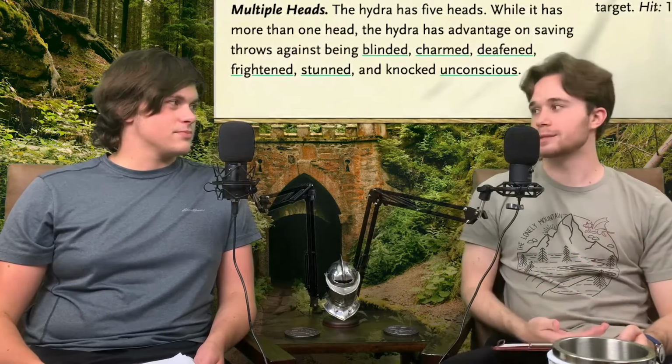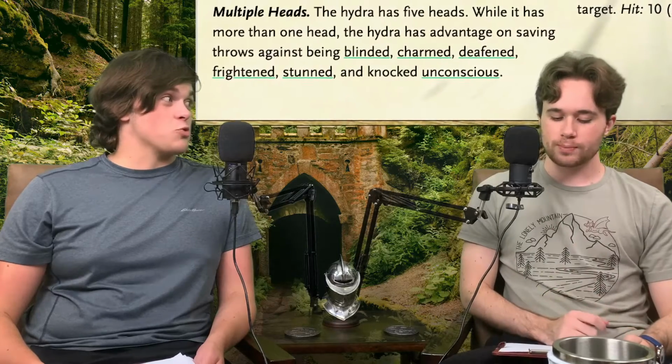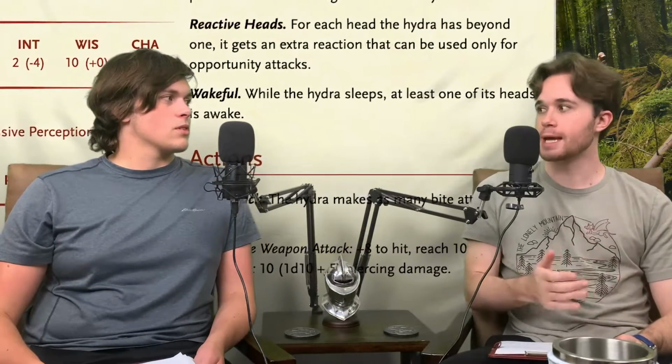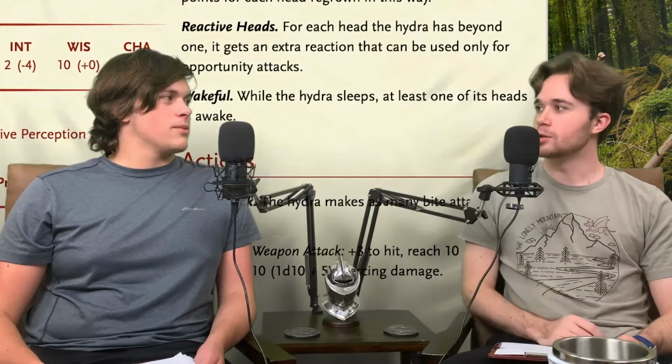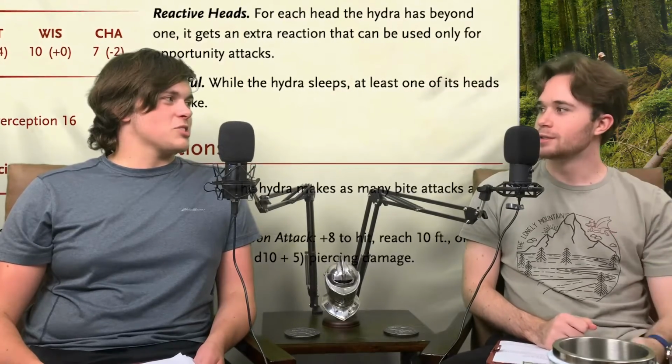It's all about their heads, this monster. So one of their abilities is reactive heads. Which is actually really strong. Which is really strong, and what the ability gives them is 1 reaction per head they have, extra. So that means if you as a player don't disengage, you could have 5 heads reacting to you and getting opportunity attacks. So basically, don't run away unless you make sure you use disengage.